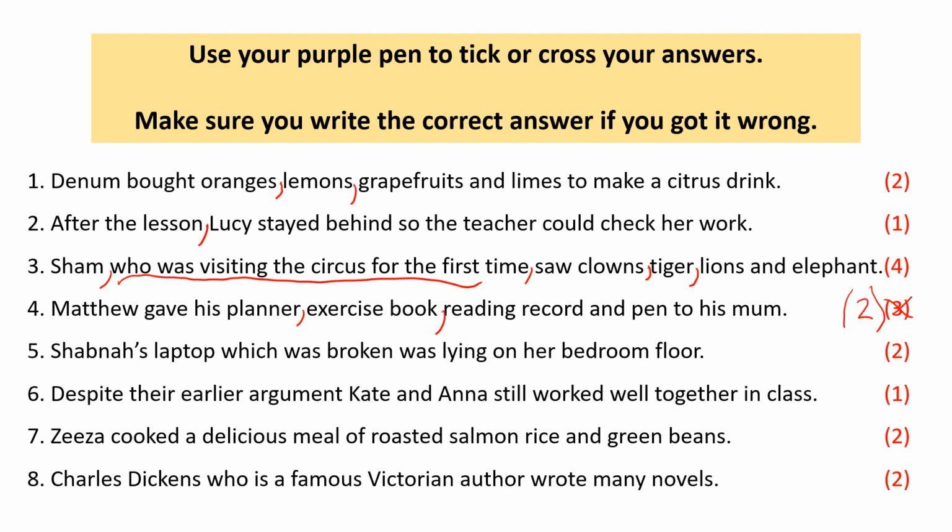Shabnam's laptop, which was broken, was lying on her bedroom floor. Right, this is an embedded clause. And I know that because if I take that part out, it makes sense. Shabnam's laptop was lying on her bedroom floor. Perfect. Number 6, despite their earlier argument, Kate and Anna still worked well together in class.